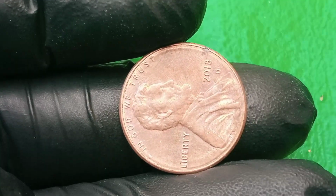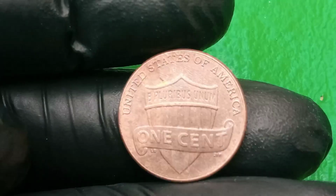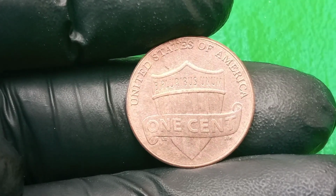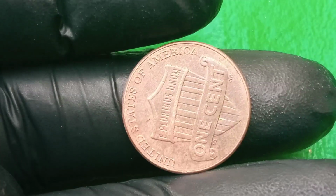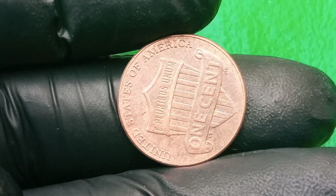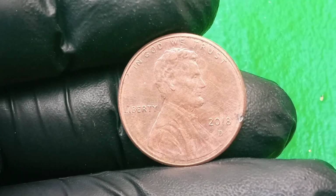First, let's set the stage by examining the coin's design, which represents the familiar image of President Abraham Lincoln on the front, a motif that has been part of the penny since its introduction over a century ago. The reverse features the iconic depiction of the Union shield, which symbolizes unity, strength, and protection. These designs were established to honor Lincoln's legacy and serve as a reminder of the nation's founding principles.